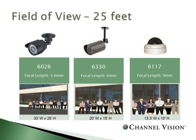So some other examples, a little bit further back. My camera's mounted on and I want to cover the driveway, for example, which is about 25 to 30 feet wide. If that's the area I want to view at 25 feet away, a 3.6 millimeter camera will cover an area about 33 feet wide. If you're using a 6 millimeter lens, about 20 feet, and a 9 millimeter, an area coverage of about 13 feet.